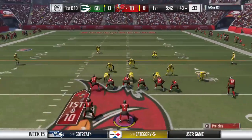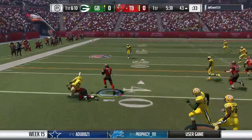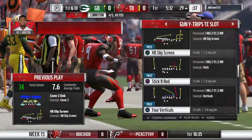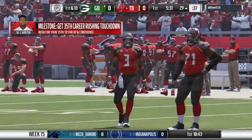Jameis now on first down. Now they set up the screen. That's complete. And he's going to get this inside the 30. It's a pickup of 14 there. And that'll be good enough for a Tampa Bay first down.